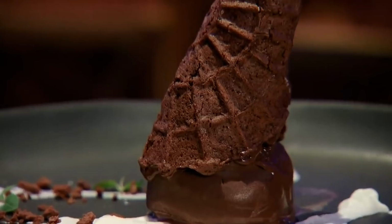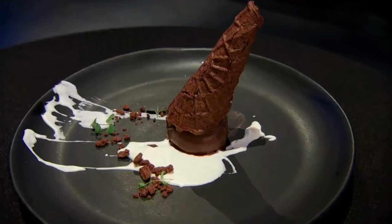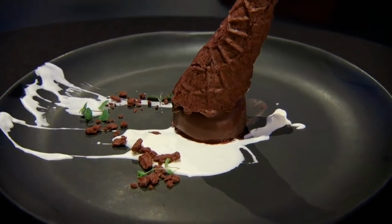You know, this dish really resonates with me. The ice cream is obviously a bit hard. It's a bit too frozen. That's a common mistake when you're working with liquid nitrogen. However, having said that, the flavor that you have is divine. Great balance of chocolate and mint, really playful. I love it. Thank you very much.